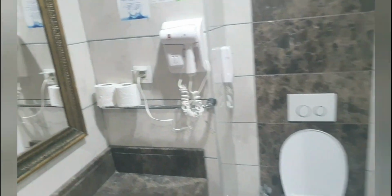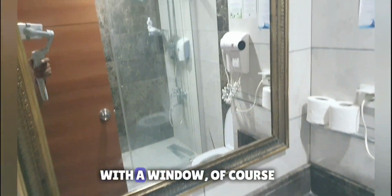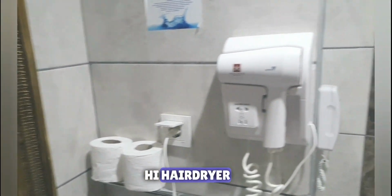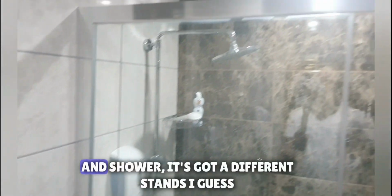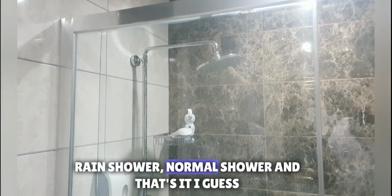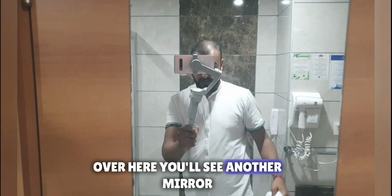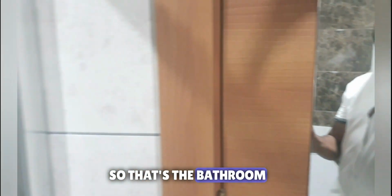So, a basic sink with a window, of course. That's me. Hi. Hair dryer. It's got a toilet and a shower. It's got different stands, I guess. A rain shower, a normal shower, and that's it, I guess. Over here you'll see another mirror. Yeah. So that's the bathroom.